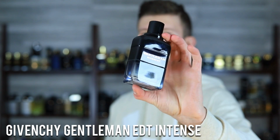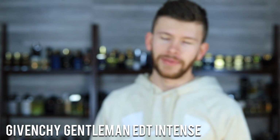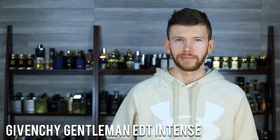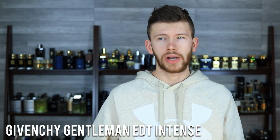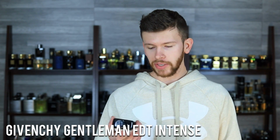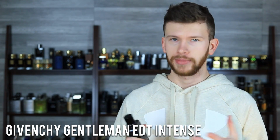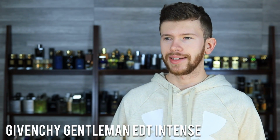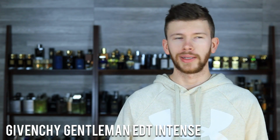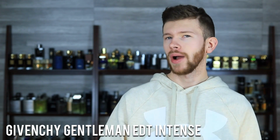Iris, tonka bean, cardamom, and, of course, cypress are some of the main notes. Very woody, very masculine, and very modern. This is just a modern Givenchy Gentleman release. So what's interesting about this one as well is you see Gentleman Eau de Toilette Intense. So you may be thinking that it's simply a stronger version of Gentleman Eau de Toilette 2017, that sort of thing, but it's not. They're actually quite a bit different here.